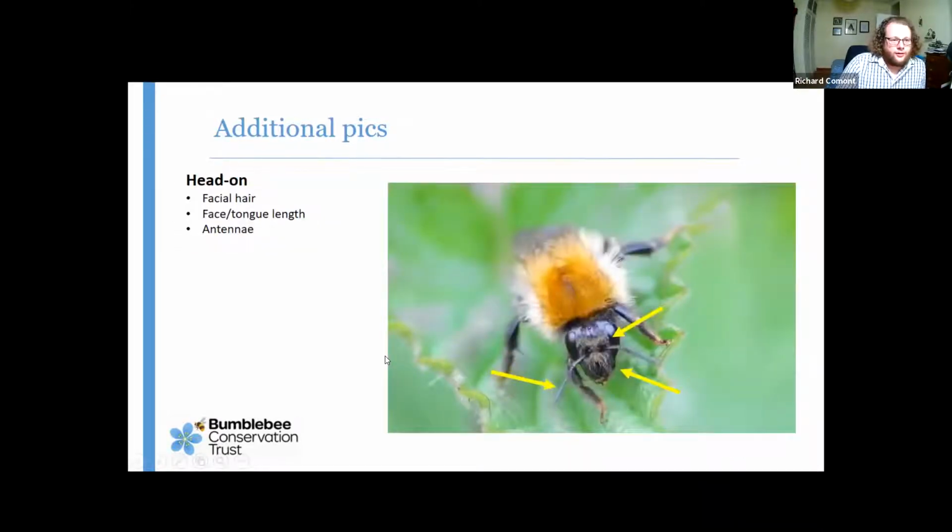And lastly, that sort of head-on picture that I mentioned, again, you can see the head really well. You can see whether it's got a long face or a short face. You can see the antennae. You can see how much facial hair it's got. Male bumblebees have moustaches, and in many species those moustaches are bright yellow, so it's a really quite useful ID feature as well.